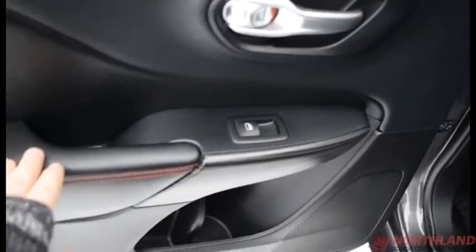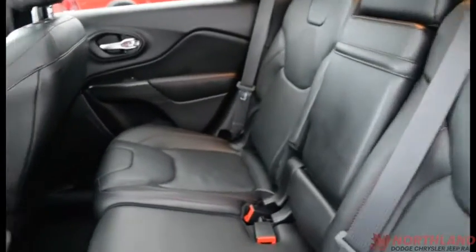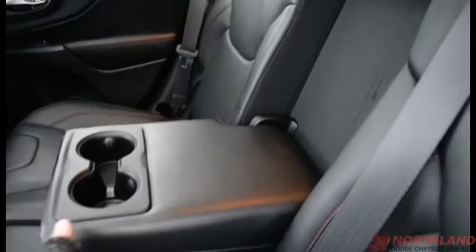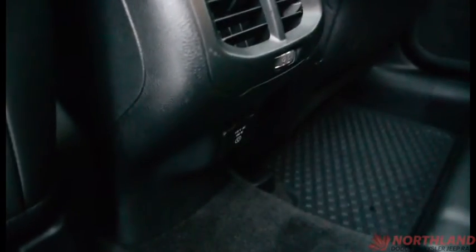Okay, let's take a look in the back here. So back here you do have the handle there, control over your own windows, a little bit of storage here, a little bit more down here, and you got a ton of room back here. It is also the leather, which is very nice. And then if you fold that down, you got an armrest there and some cup holders, and then yeah, you got the dual pane, as well as a plug-in right down there.